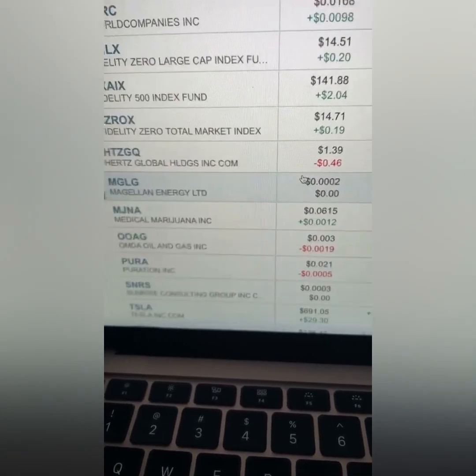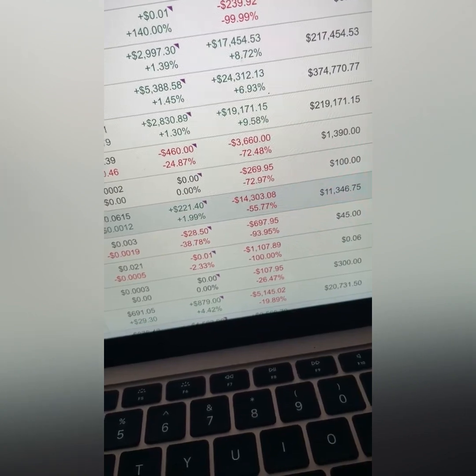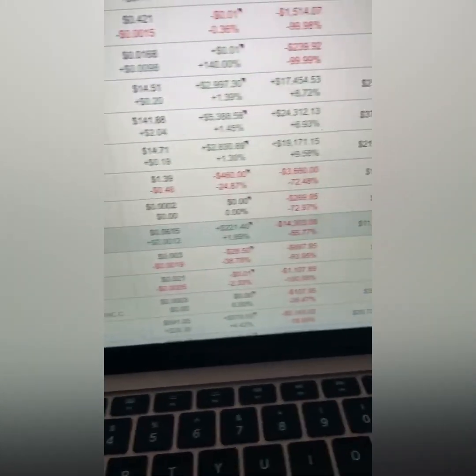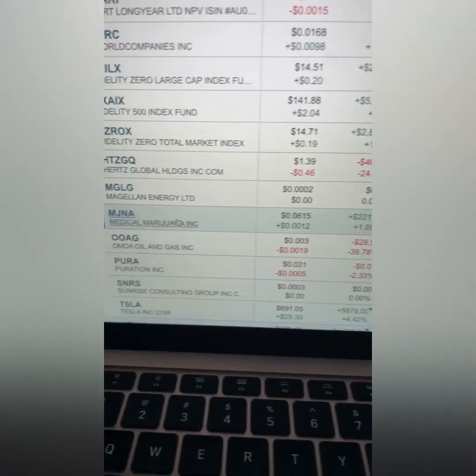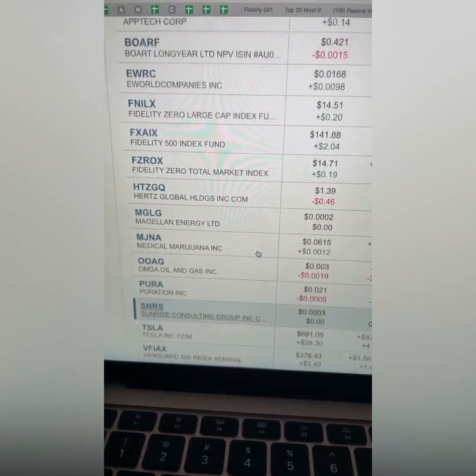You'll see I bought myself a marijuana stock, and as you can see here, I'm down $14,000, okay? You see here, I got Hertz. I'm down $3,000 here, okay? Even Tesla, I'm down $5,000 with Tesla. But let me show you why I'm winning.